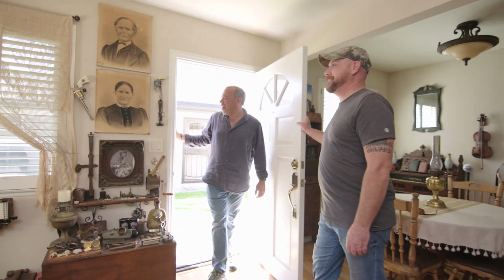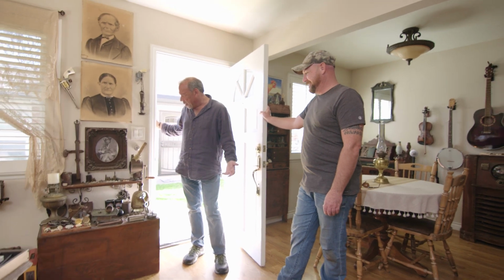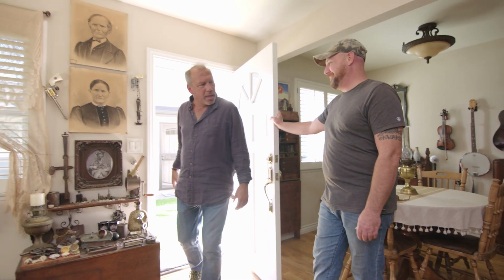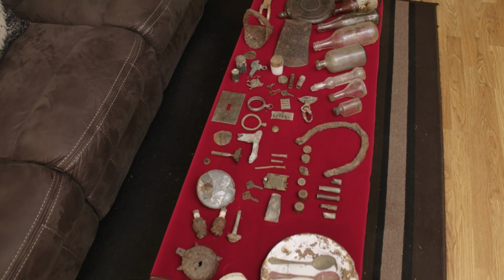Well, here we are. You were not kidding. I was not kidding. This is a museum. It is a living, breathing museum here, right in my own home. This is unbelievable. Wait, this is what you were telling me about? This is it. This is all pulled from where we just were? This is all pulled from the Slater Ranch at Central Park.